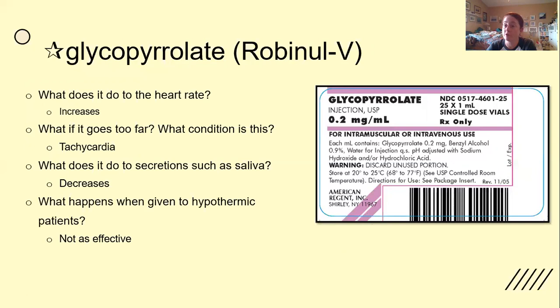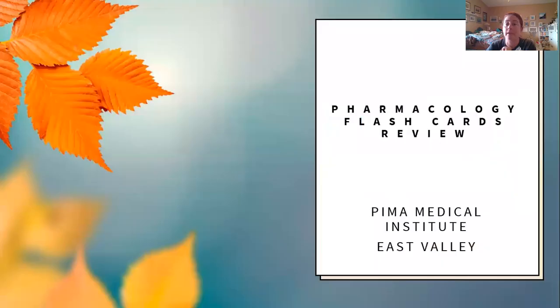But for longer surgeries, as the body temperature trends lower, glycopyrrolate will be less effective. And then is there a price difference? Yes, glycopyrrolate will be more expensive than atropine. All right, that is it for our anticholinergics.